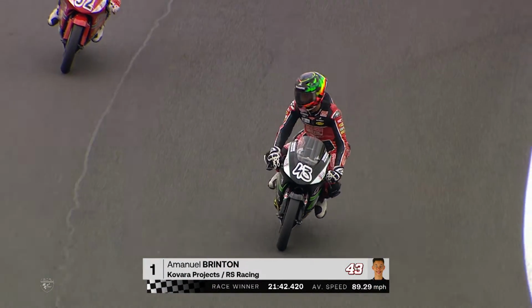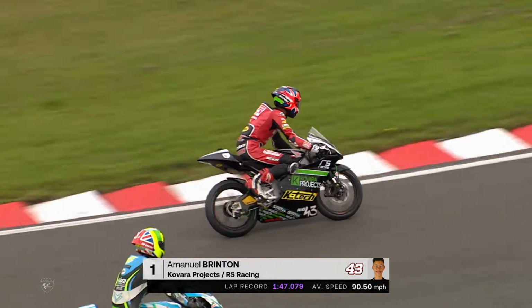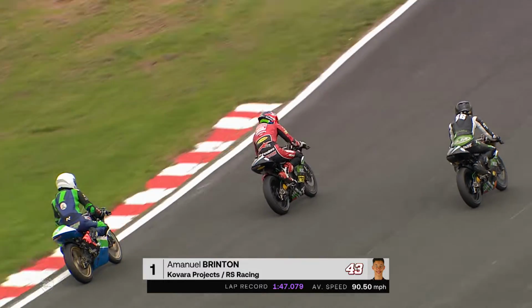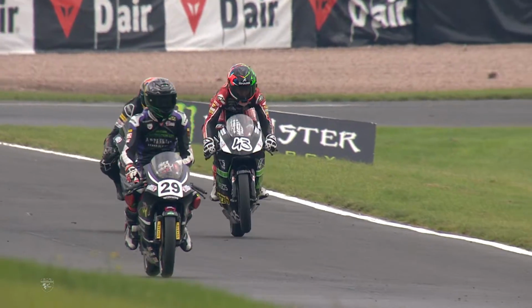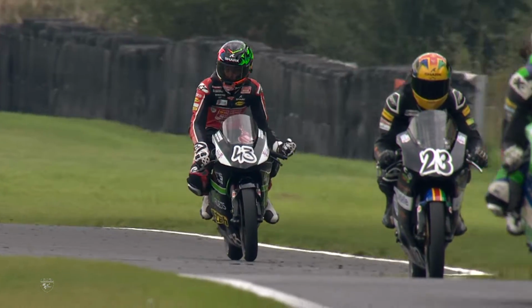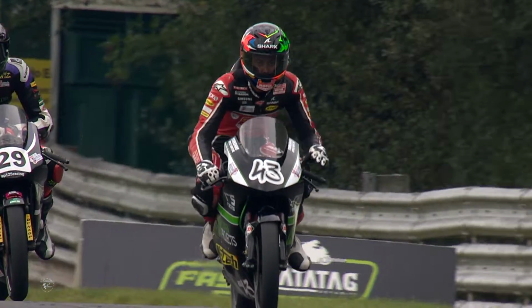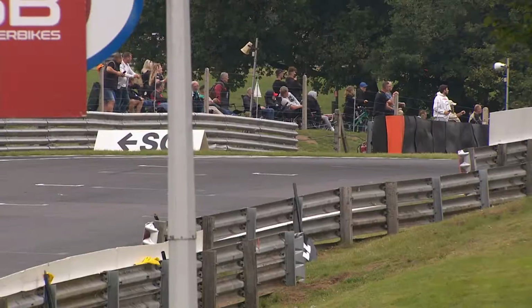Absolutely fantastic on the Cavara Projects RS racing machine. Simply superb from Emmanuel Brinton. Let's see what is going to happen for the final weekend of the season. It's not going to be enough for Belford to be crowned as the champion here this afternoon, courtesy of Mounsey finishing 2nd and Belford 4th at the checkered flag.